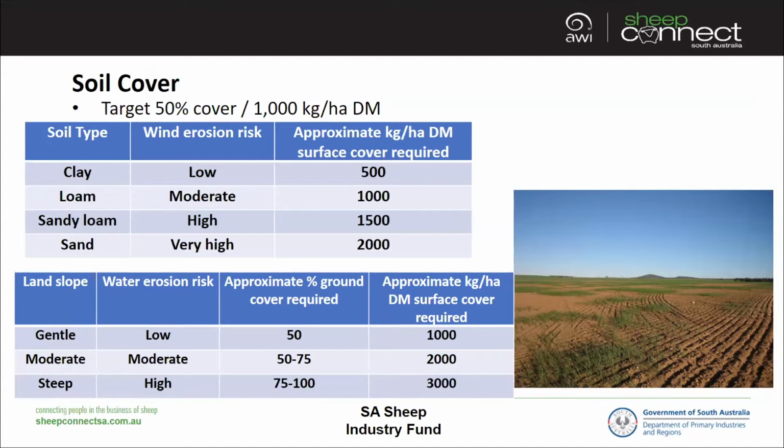And if you're looking at water erosion, the actual slope of the land is probably more important. So if you're on a gentle slope, then your 1,000 kilograms is probably okay. But on a steep slope, you're going to need quite a bit more.